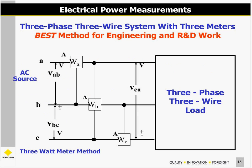Now we provide another wiring configuration in the Yokogawa power analyzers, what we call the 3 voltage 3 current method, 3V3A, for a 3-phase 3-wire system. And in this case, we install all 3 wattmeters. So we look at all 3 voltages and all 3 currents. Now power is still going to be calculated from just the 2 wattmeter method, but this provides the way of looking at all 3 voltages and all 3 currents.